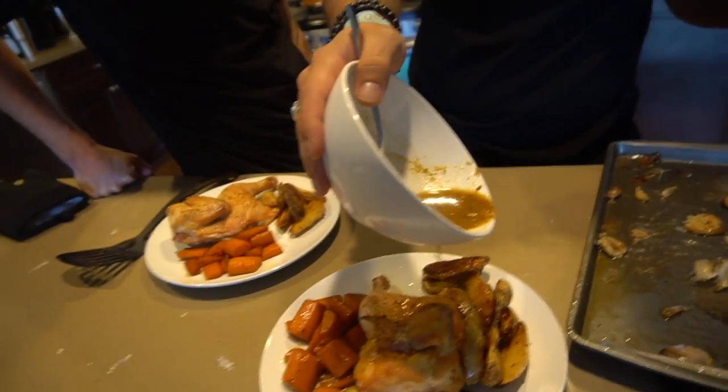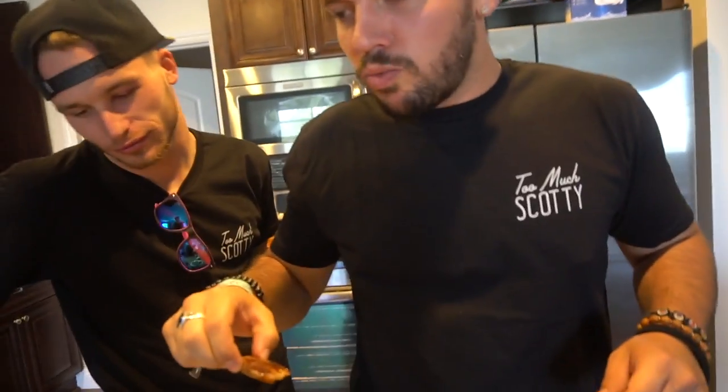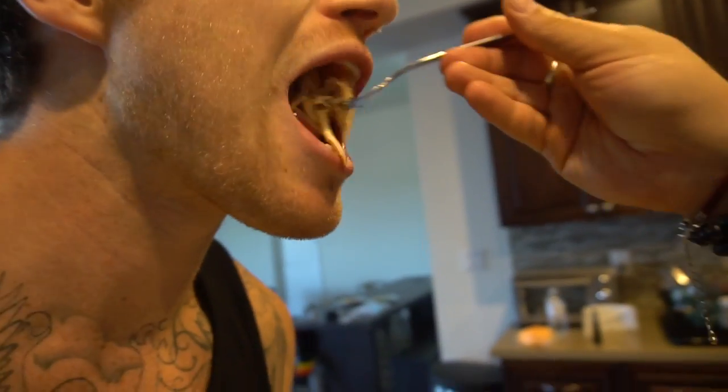Ooh, a little drizzle of garlic on the chicken. Oh, that looks so good. How's that? That's hot, but that's good. Woo! Ready for the chicken? Yes. Good. Wow. What was better, the fish or the chicken? Probably chicken. I think the fish. No, hit the chicken. What? That's good. Yeah! That's really, really good.